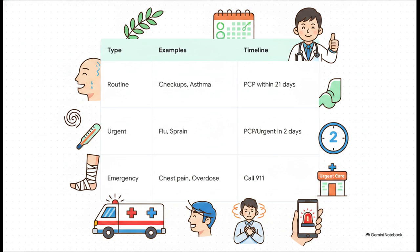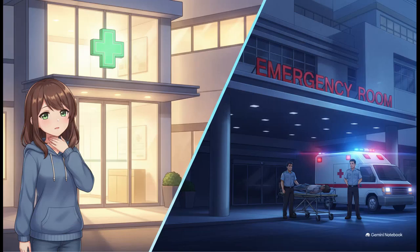But an emergency? Sudden chest pain, trouble breathing, or an overdose? No question, that means an immediate 911 call or a trip straight to the nearest ER. I really want to hammer this point home, guys. Do not go to the emergency room for urgent or routine care.